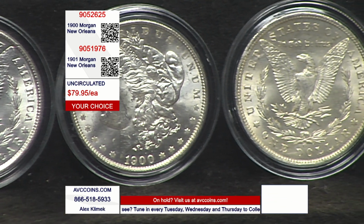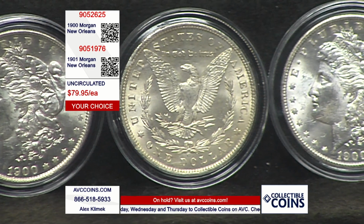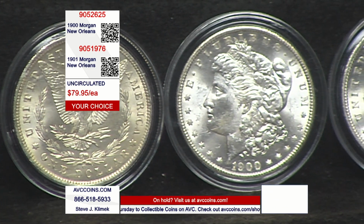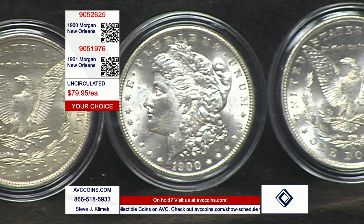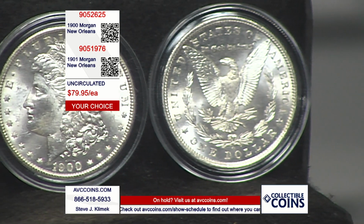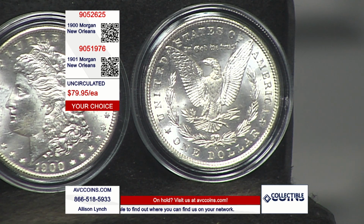Now, Denver was introduced in 1906, so we faded out and closed the New Orleans Mint, the only Southern mint, in 1909. So 26 years. These are at the end of the tail, if you would call it, 26 years. All gorgeous. You can tell it's an O mint, New Orleans, by looking at the D and the O on the bottom of the coin.